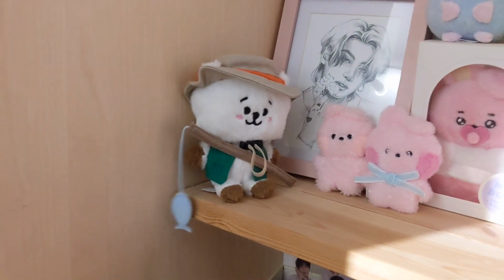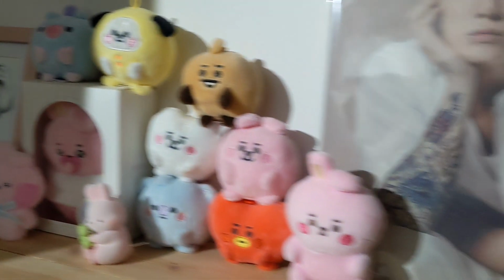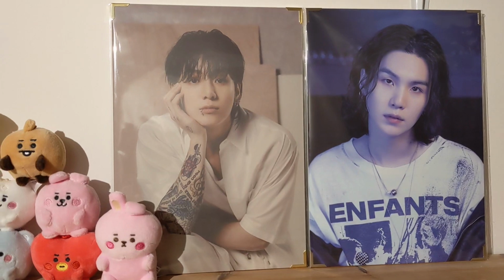And this is my little fisherman RJ, who's just hanging out there. I love him very much. And then here is like two of my pride and joys, my beautiful premium photos.